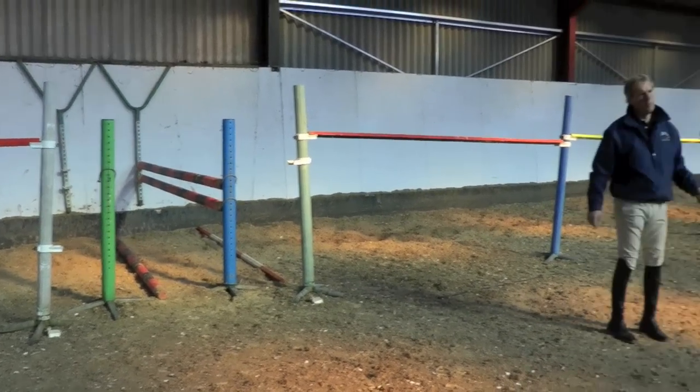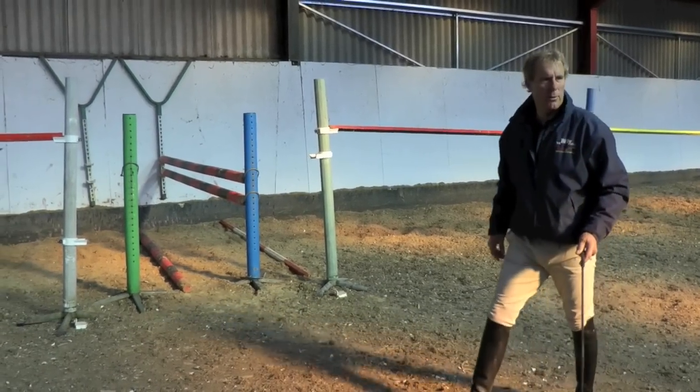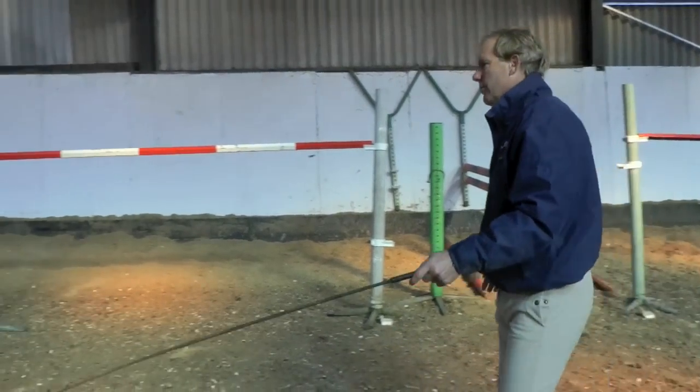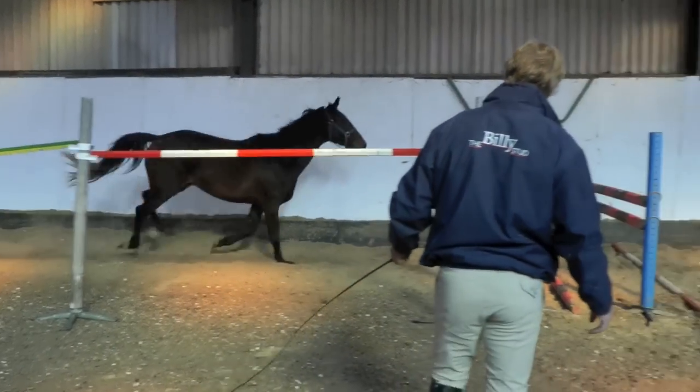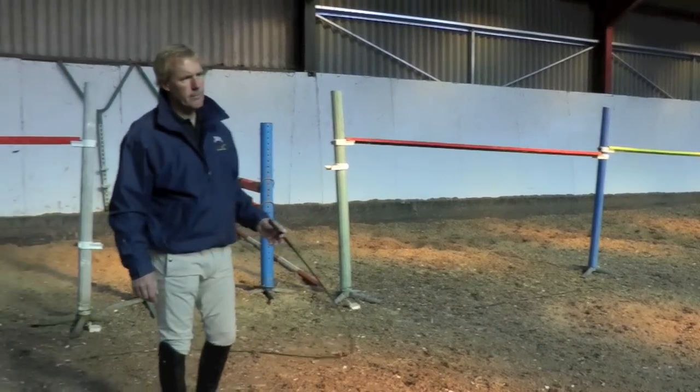Yeah. You know, basically he's going to improve because he's going to realise his mates aren't the other side of the door, and that basically he's got to concentrate or he knocks the jump down. One more on that rein.